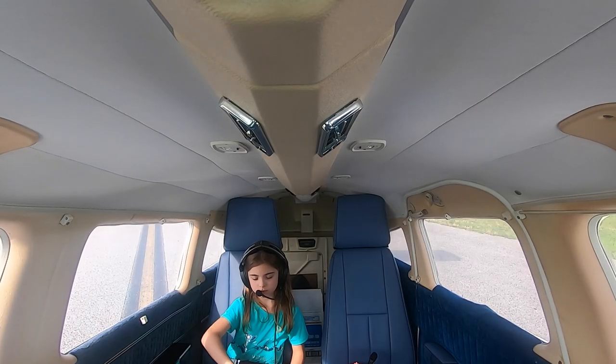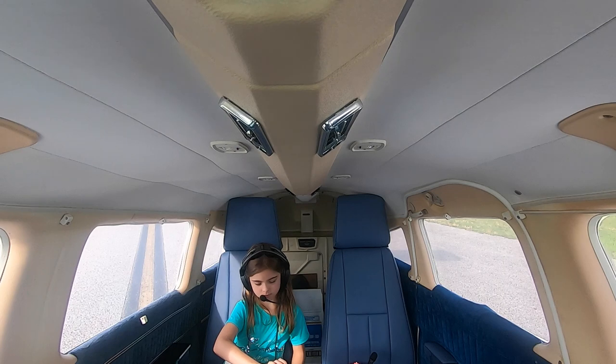So on the way back, Leighton decided she wanted to sit in the back and stretch her legs out. Can't really blame her. It's pretty comfortable back there.